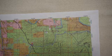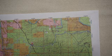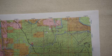So I'm checking my other map. I made notes. Of course, I took a smaller version of paper with me out there to make notes on. So let's switch over to a different map.